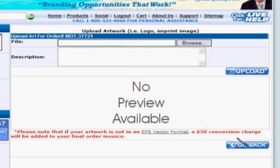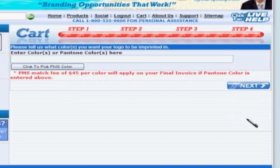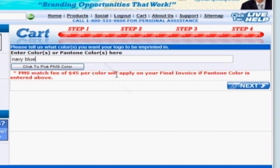But getting back to the ordering process, I've decided that I'm going to send my artwork separately to art@motivators.com, which I can do after my order is placed. So now we have the color options for our logo. In this field, you can write down the color that you'd like your logo to be. If there's more than one color, just separate each color with a comma and you're good to go.